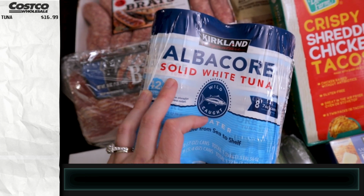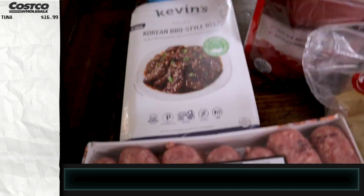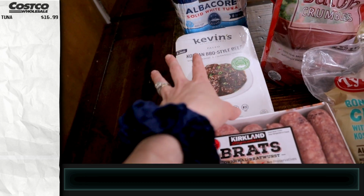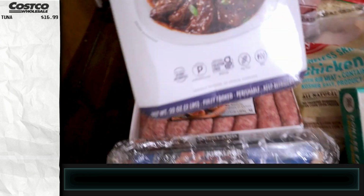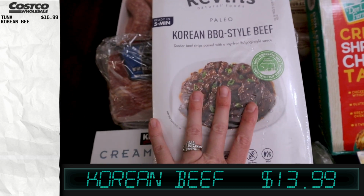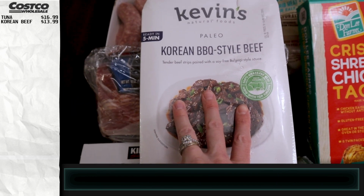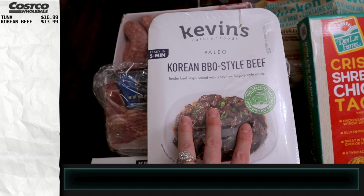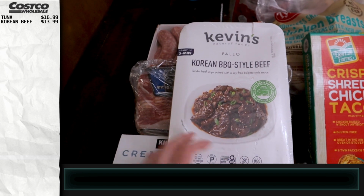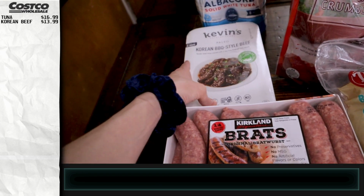Just some albacore solid white tuna for some protein options, mixing that with some mayonnaise or whatever else. You can flavor it tons of different ways. So we got that to add into the protein mix. And then we also got this Korean barbecue style beef. It was on sale, and no, it's not a lot of meat, and no, we typically don't buy a lot of prepackaged things because it's more expensive, but just to make it convenient because of our schedule this week and to try it, we got that. It'll be like 1 or 2 servings really.